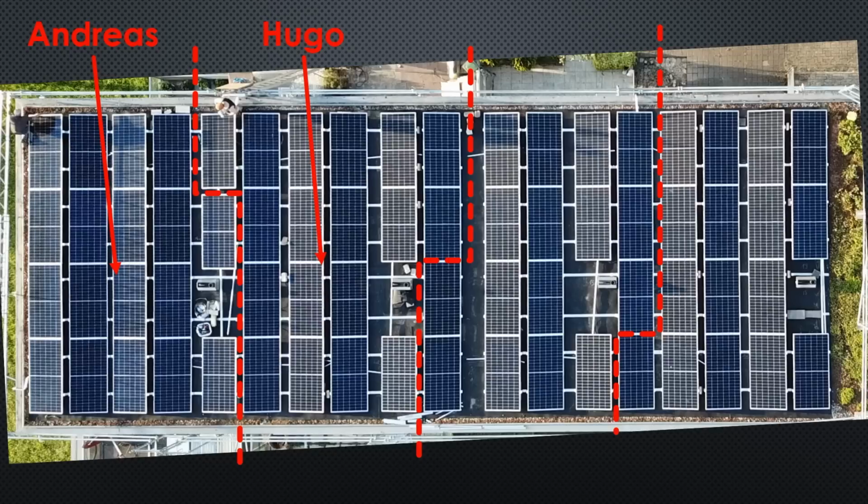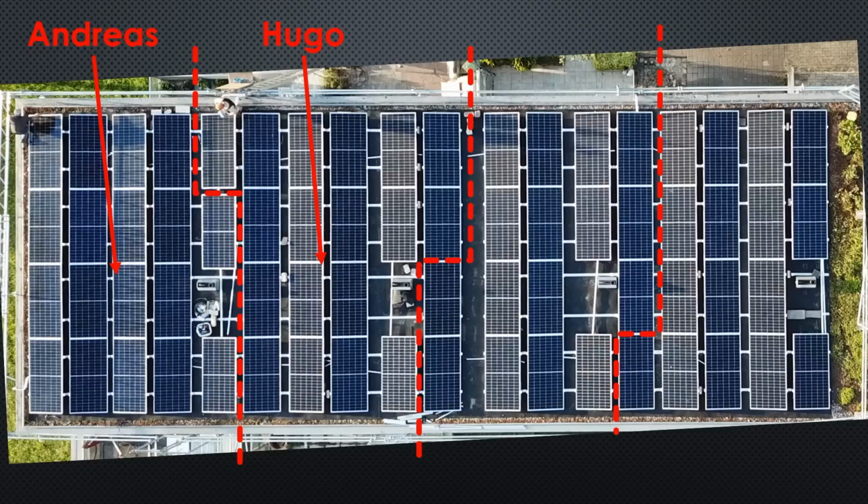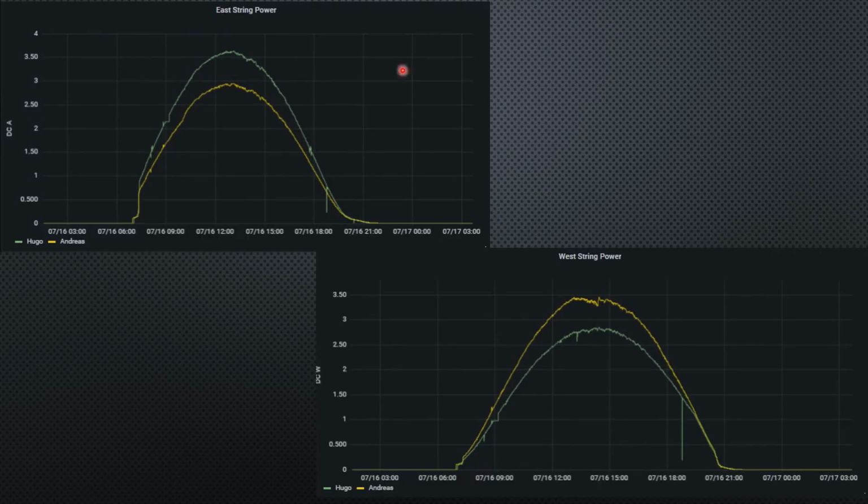The only difference is that he has one panel more in the east string and I have one more in the west string. If we compare the output power, we see that Hugo gets more power in the morning and I get more in the afternoon. So how can we compare the two to find out about the influence of the optimizer?